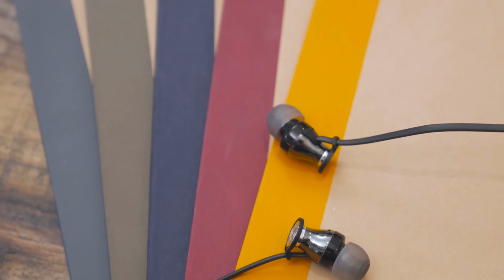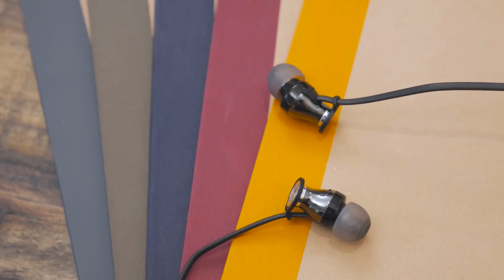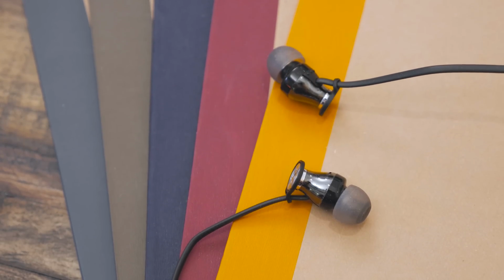But what's really important about these is how they sound, and it's why I would be using these over other pairs of headphones I already have. And I have to say that they sound really good. Now there isn't a ton of bass in these headphones, but what is there is very tight and you can definitely hear it, but it's not something that's overpowering like in some other pairs of headphones.